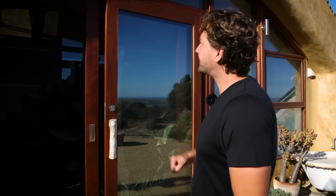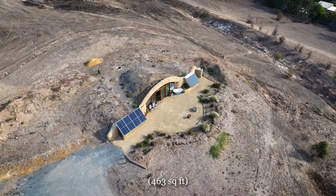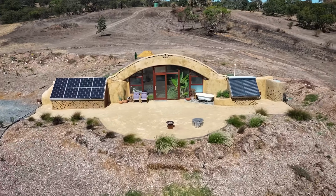So what size is this one? Pretty sure this is about 43 square meters, Bryce. That is very compact for an Earthship, isn't it? It's a pretty little Earthship. There's not many that small. What was the reason for building this one so small?